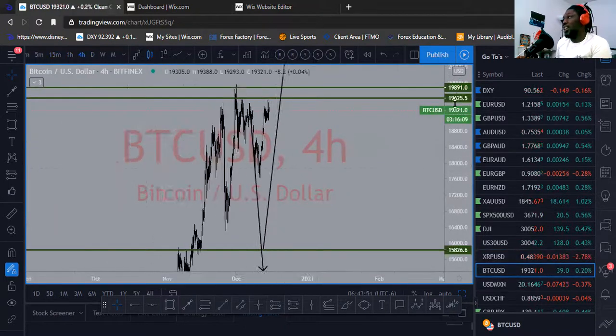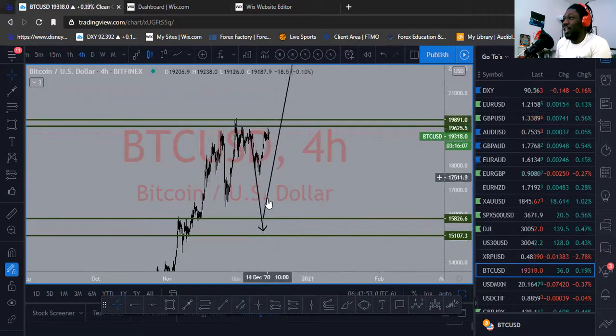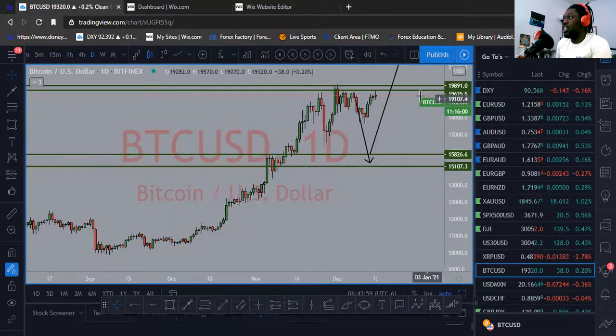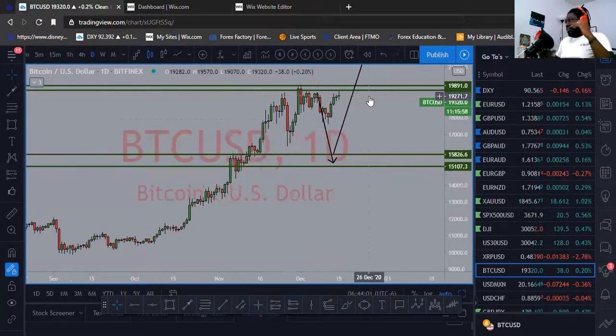Bitcoin, like I said, I don't think it's going to hit 20K yet. I think it's going to come down and retest. I'm usually the guy that goes against what everybody wants, because think about this, guys. I've been seeing a lot of news of these companies investing a lot of their money into Bitcoin. Why on earth are you going to go and buy Bitcoin when it's at all-time highs? I don't understand that concept.